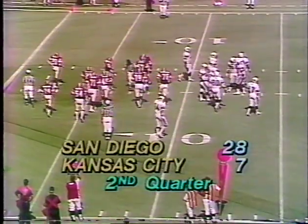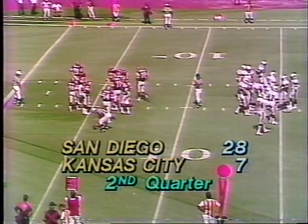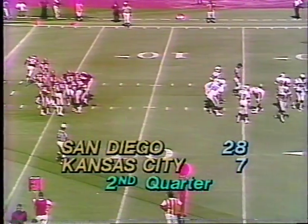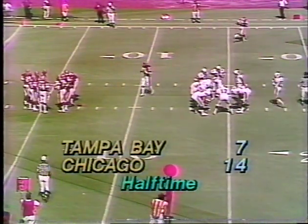3rd down, still needing 3 for the 1st down, and San Diego is starting to pull away, it looks like, from Kansas City, even though that game is just in the 2nd period. Chargers get that offense going. They are awesome. Yeah, it's without Jefferson.